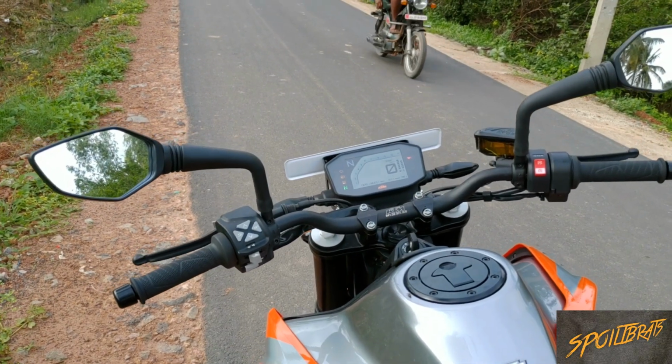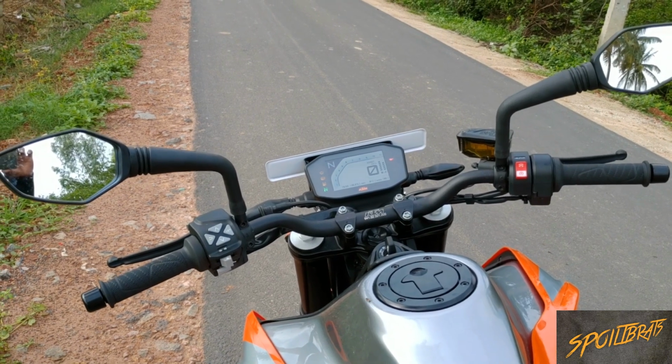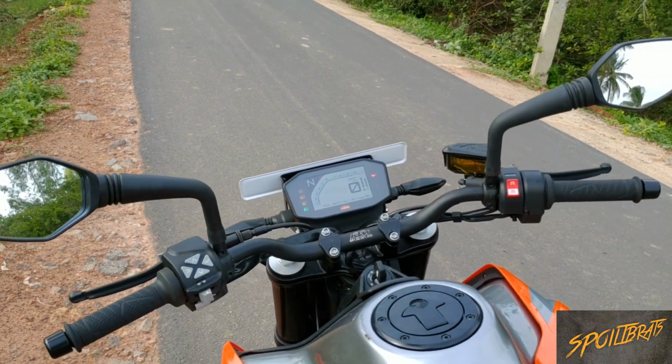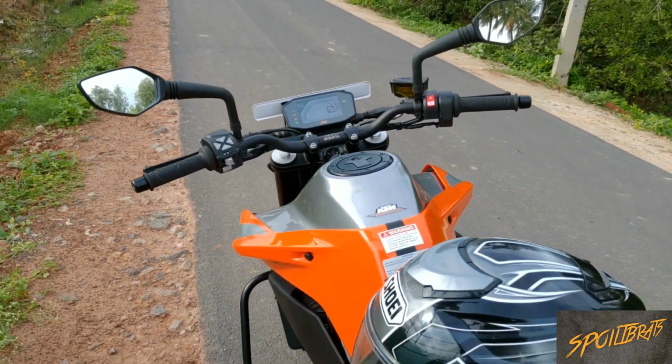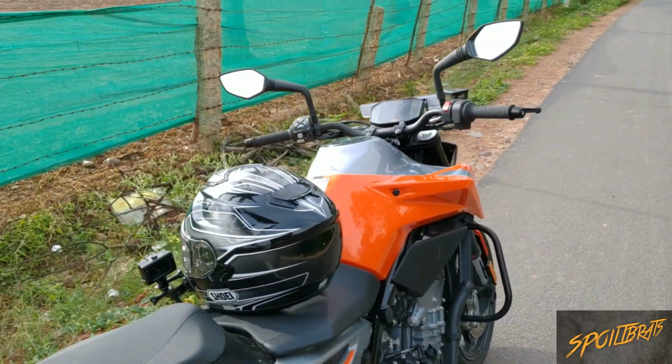That's the speedo console. On the videos it looked bigger, but in real life it's not really too big. It's comparable with the 390's console, but the resolution is definitely better.